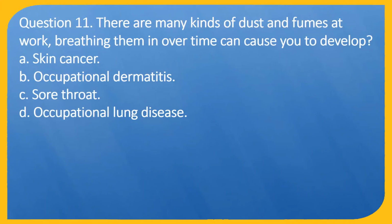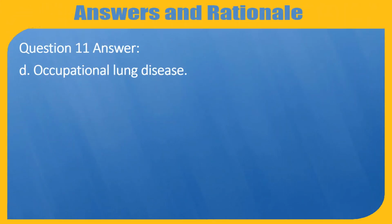Question 11. There are many kinds of dust and fumes at work. Breathing them in over time can cause you to develop A. Skin cancer. B. Occupational dermatitis. C. Sore throat. D. Occupational lung disease. Question 11. Answer: D. Occupational lung disease.